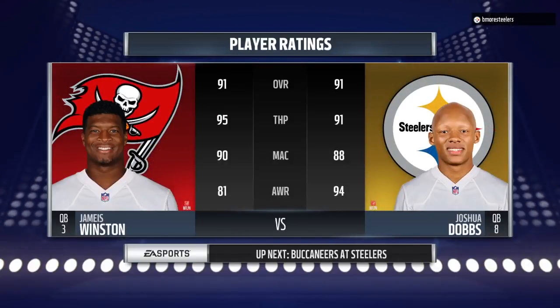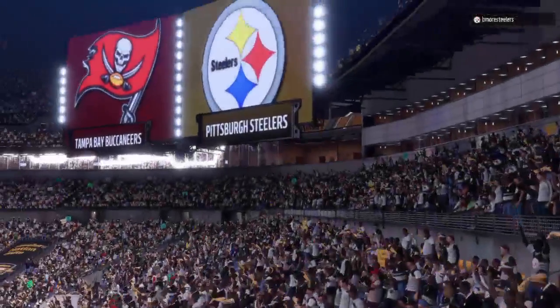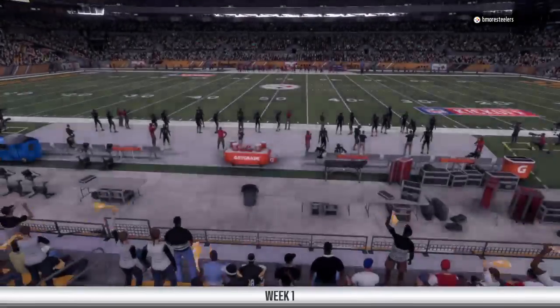Everybody, I'm Larry Ridley. You're tuned in to the NFL on EA Sports. It's opening week in the NFL, and today we have two teams more than ready to get the season underway. It's the Buccaneers going up against the Steelers.